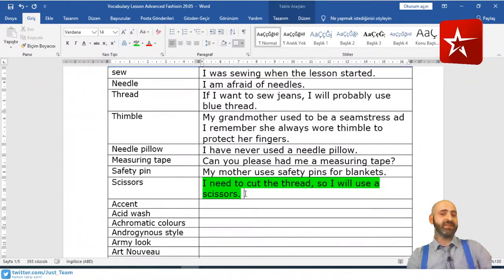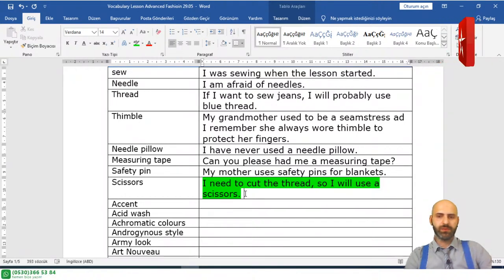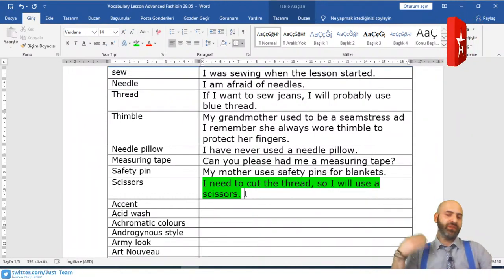It's not correct. There is a mistake. I'm helping you. So can you please find a mistake in this sentence? What is wrong with this sentence? Dilara said using. No, not using, because I have a will. Will shows future, and we need to use verb one tense, use.